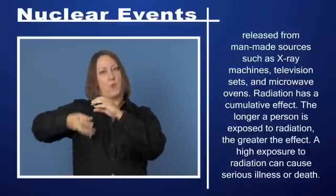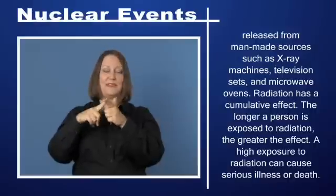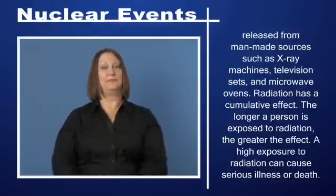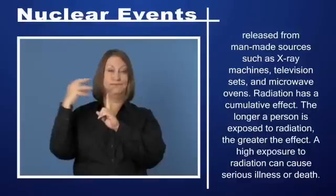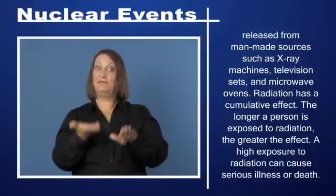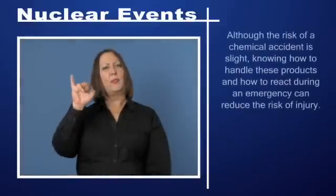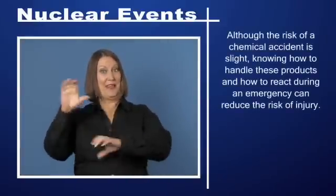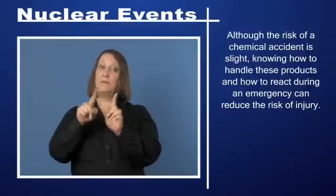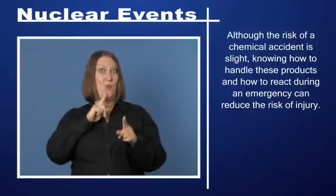Radiation has a cumulative effect. The longer a person is exposed to radiation, the greater the effect. A high exposure to radiation can cause serious illness or death. Although the risk of a chemical accident is slight, knowing how to handle these products and how to react during an emergency can reduce the risk of injury.